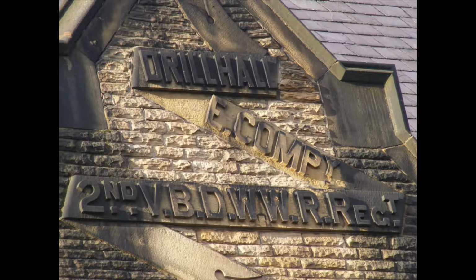The Holmfirth Battalion of Volunteers owes its ancestry to the Huddersfield Rifle Volunteers, formed in 1859 as a reaction to Napoleon III, who was making a strong bid for European supremacy.